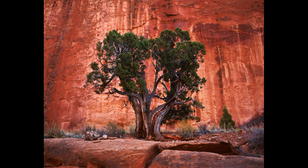And then once I found that, I noticed that if I took a step to the side, I can put the left side of the tree up against a brighter area back behind the tree, and that separated it from the background. Because one of the things I always try to find if I'm shooting something like this, I want to make sure that the background complements the tree.